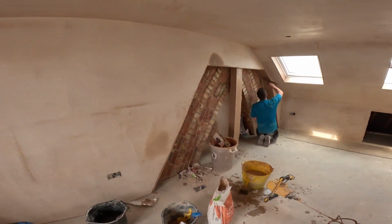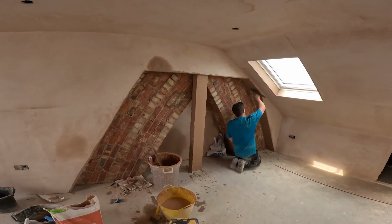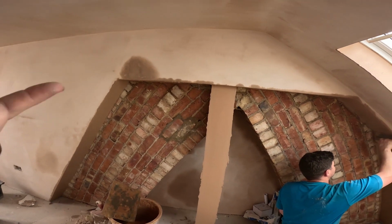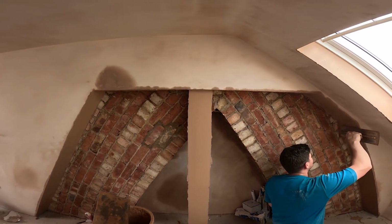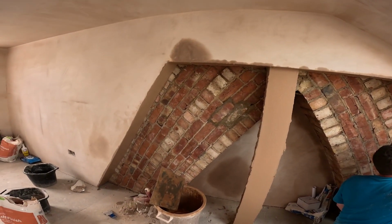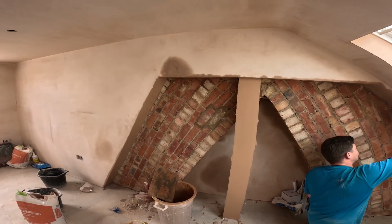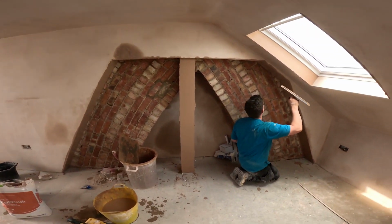We're just getting on with this chimney now. Around here, looking good. Loving the brickwork. So this one's not too bad. Whereas the other one I'm going to show you in a minute was in dire straits with the brickwork and the pointing and stuff like that. So we raked that one out and pointed it, and Matt's over there finishing that one up.